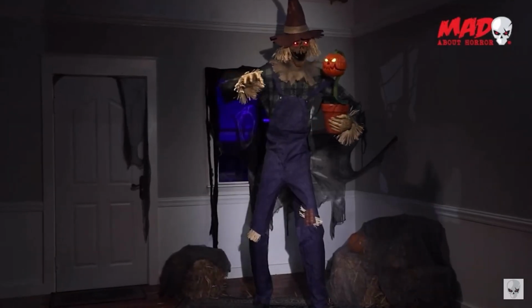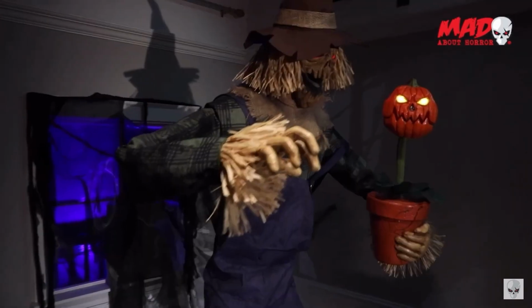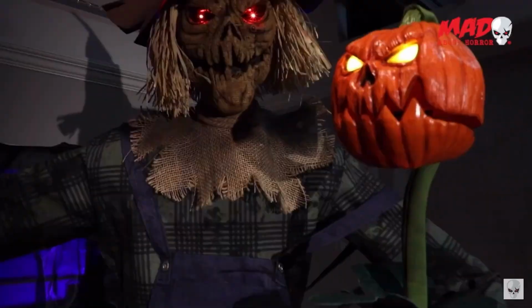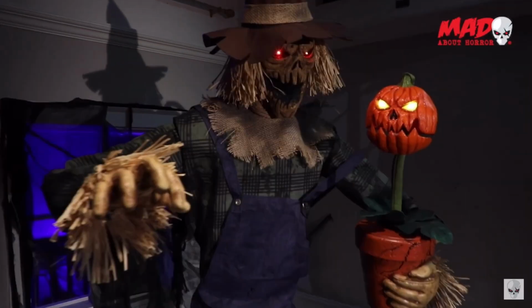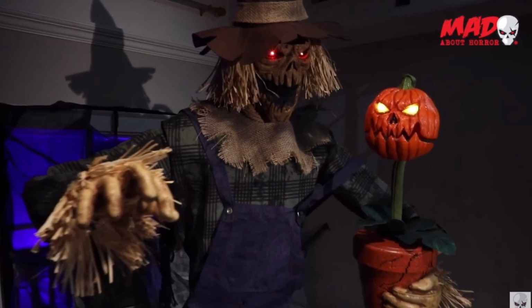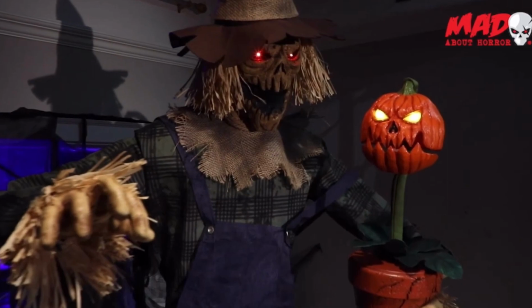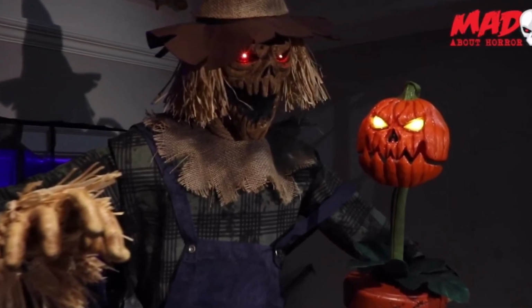Alright, so here it is, at long last, our first new for 2022 Moore's Costumes Animatronic, and we're already off to a good start with the Rotten Harvester. So there are a lot of things I like and don't like about the Scarecrow, and if you know me, I love Scarecrow and farm props, but let me get into why this guy really isn't all that great in my opinion. I still like him, don't get me wrong, but we'll start off with my positives first.